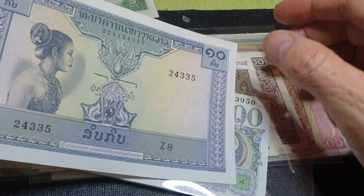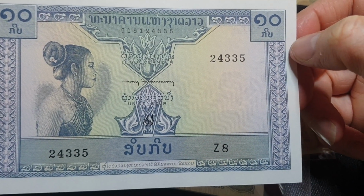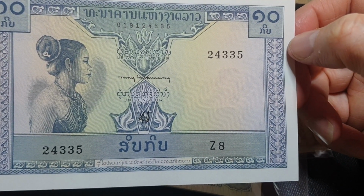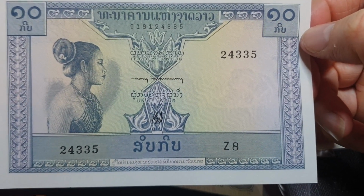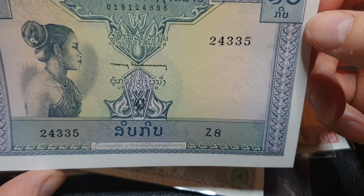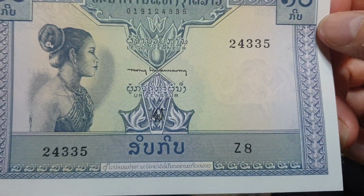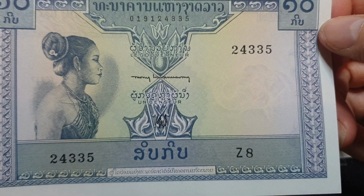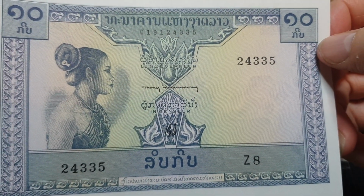Then we have the 10 kip. So this one actually has a woman on it. I've not been able to find any information on who she is. I reckon that she's part of the royal family, and the watermark is an elephant. And this one is Z prefix, so Z8. If you get Z9, then that will be the actual last prefix.